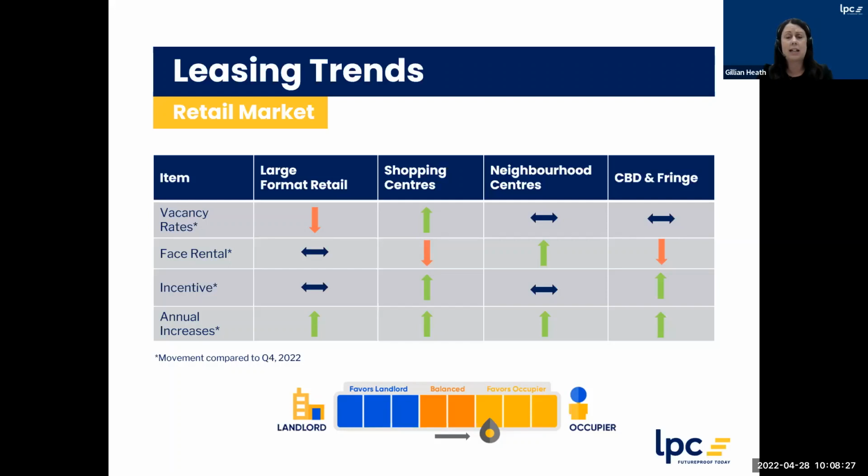Across all retail sectors, we do forecast rises in the annual rent increases. Retail rent reviews are typically based on CPI. The March CPI figures were released yesterday, and we saw an increase to an overall rate of 5.1%. This ranges from 4.4 in Sydney to 7.6 in Perth. So for those tenants locked into a CPI plus percentage review basis, these increases will potentially be substantial.